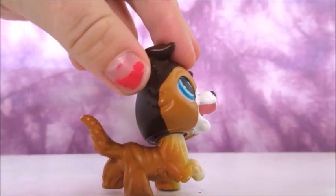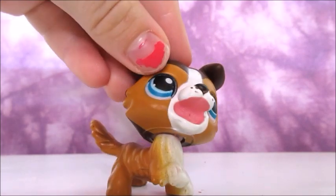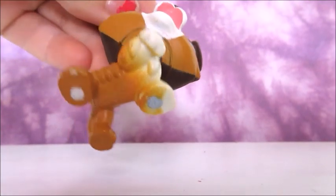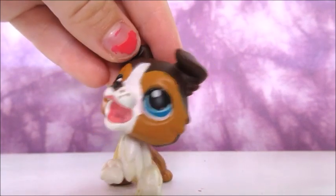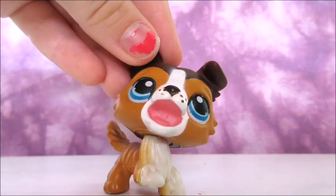So the first pet that we have is just this collie. He has his mouth open and his paw up, and he's definitely an older version LPS. He does have a magnet. We think originally he came with a frisbee set to go in his mouth, but obviously he didn't come with that now. But I think it's really nice that we got a collie.